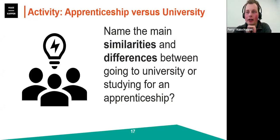Now, with a higher degree apprenticeship, you are gaining the same level of qualification as, say, a university student, but there's going to be a lot of different similarities and differences between going to university and studying for an apprenticeship. Now, I'd like you to have a little think about what you think those similarities and differences are, and we'll feed back in just a second. Go on, have a go.